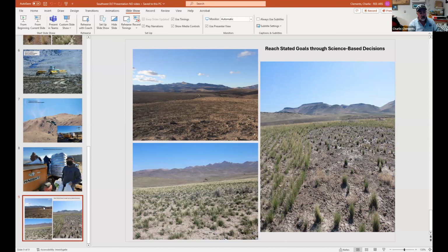And then on the right, you can see some folks said, oh, you don't need to seed. It'll come back, residual plants. That's just a waste. We have 5 times as much perennial grass where we seeded versus where we didn't seed.